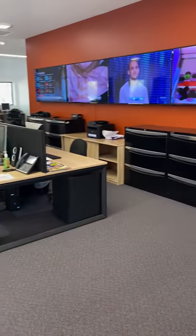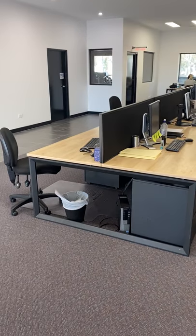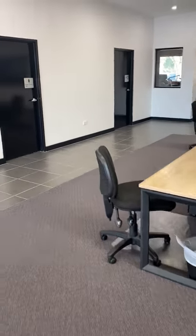And you can see how open it is. We've got the lovely indoor and outdoor spaces here. This is where all our announcers sit. And coming around here, I'll show you where the radio stations are.